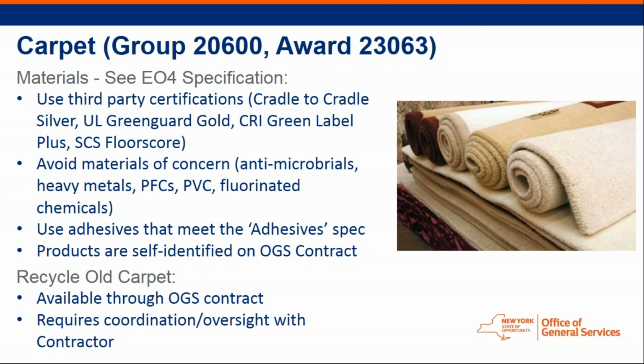And that spec recommends that the flooring have at least one strong third-party certification, such as Cradle to Cradle Silver, UL Green Guard Gold, CRI Green Label Plus, or SCS Floor Score, that the material avoid the materials of concern, such as antimicrobials, heavy metals, PFCs, PVC, or fluorinated chemicals, that the adhesives meet our specification for adhesives, which also requires third-party certifications, and to help you, the current OGS award 23063 identifies products that meet the current EO4 spec for carpet and carpet tile.